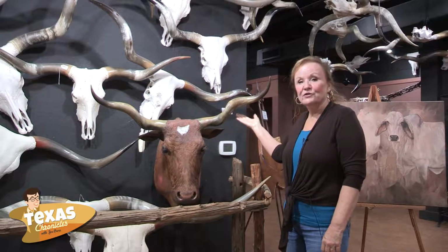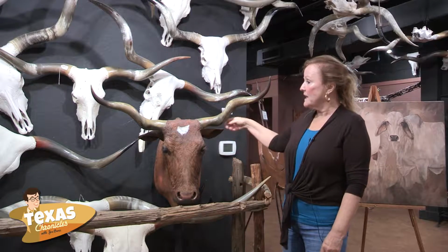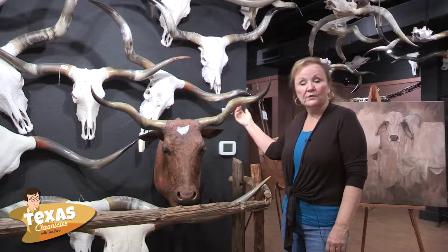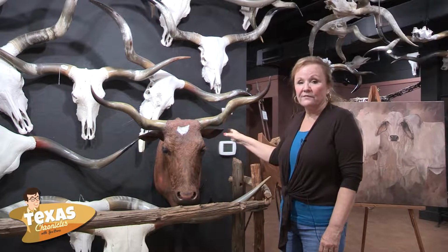I'd like to introduce you to Miss John Wayne, our movie star. She was in the movie The Alamo. She has a double twist, a true double twist, and your females, your cows that have the double twist like this are always a female.